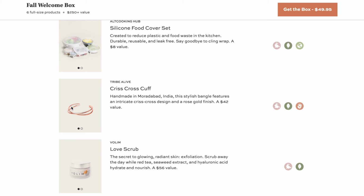The last item here is the Volum Love Scrub. This is one of the 2 items that I did want to receive in my box, but I didn't receive it. However, I did see online that somebody wanted to trade one of the items I received in my welcome box for summer for the Love Scrub, so I took up that offer. I received it last week, and I've used it twice.